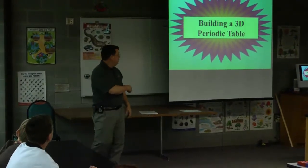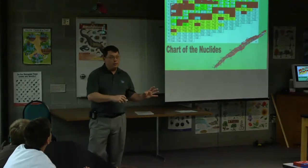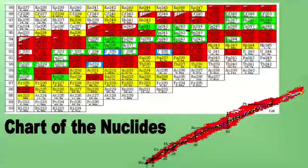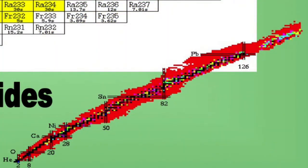The next slide is our chart of the nuclides. Remember we talked about our periodic table. That's really made for chemists. It's based on electrons. The chart of nuclides is for nuclear folks, and it's a big slash. Remember we had the green slash down the middle of stable? On this slide it's a black line down the middle, and it goes all the way from helium up to past copernicium. The line down the middle is stable, the multicolor ones are radioactive, and the red ones are very unstable.